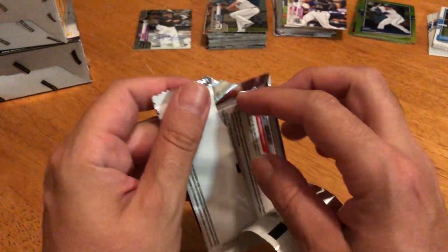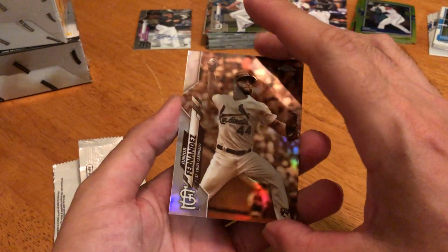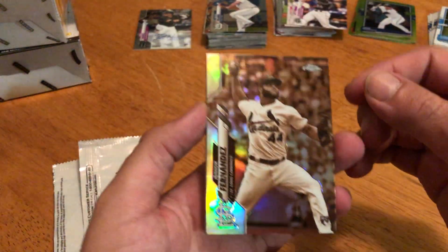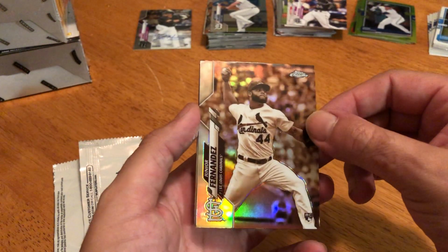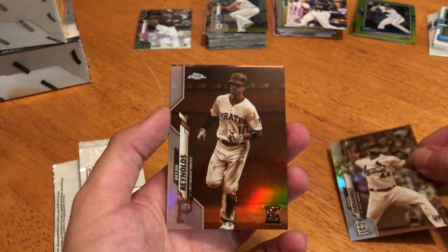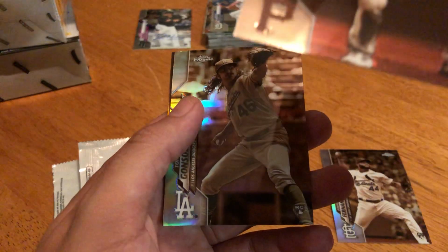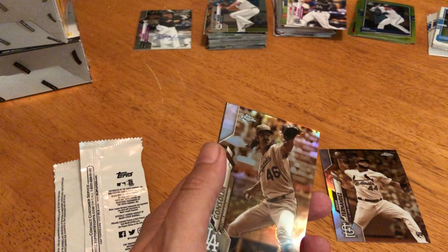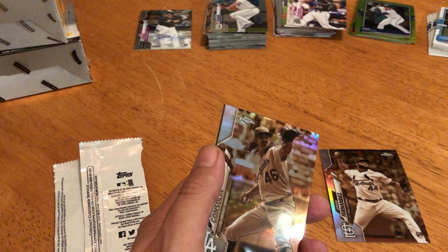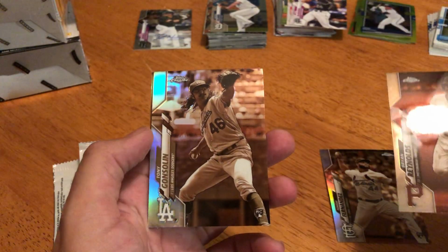All right, this is a refractor pack. So I got Scott in the back. Ooh, this is looking nice. Junior Fernandez, refractor rookie card. Man, this is nice. This is really, really nice. Here we go. Brian Reynolds. Let me see what this little thing says in the corner. Sorry, folks, you probably can't see it. It's so small. Topps. I actually need a microscope. I cannot read this. I think Topps rookie favorite.